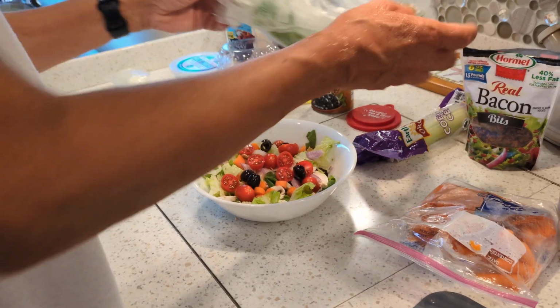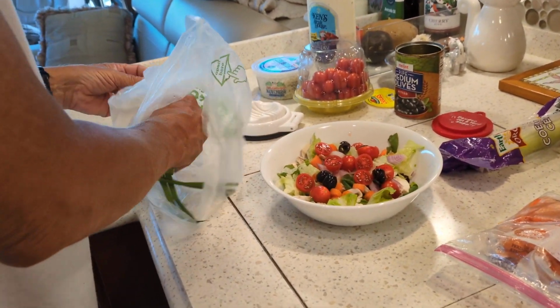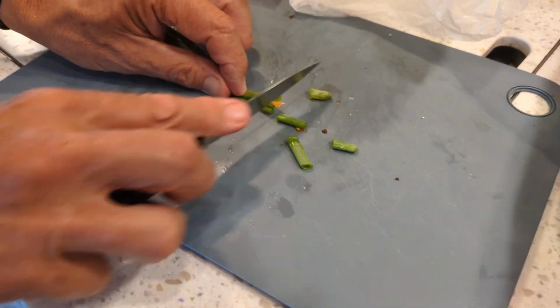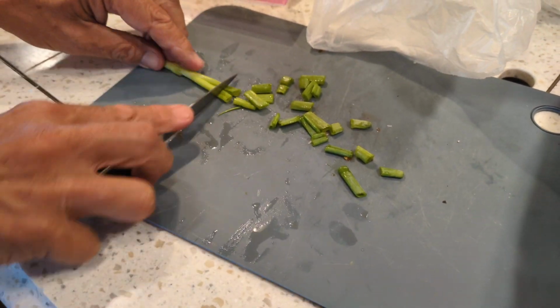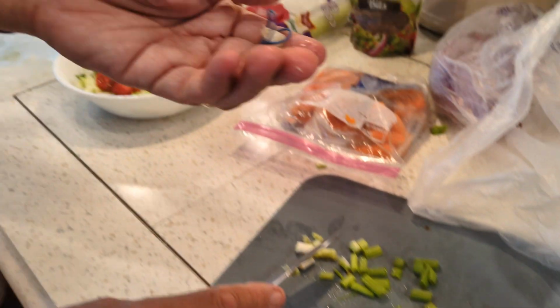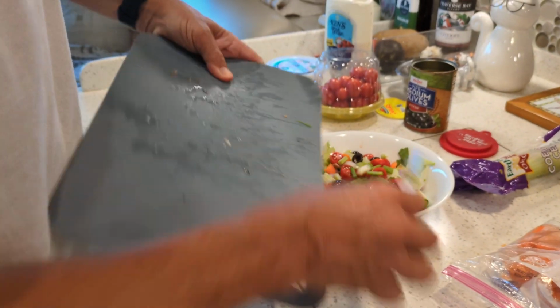What else do we need? How about some green onions? These add just another little onion flavor, a different kind. I like to start cutting from the grassy end because then it's easier to grip it as you go down towards the part you don't actually want to use. This little guy here with a blonde head of hair, that goes away. Everything else, back of the knife, into the salad.